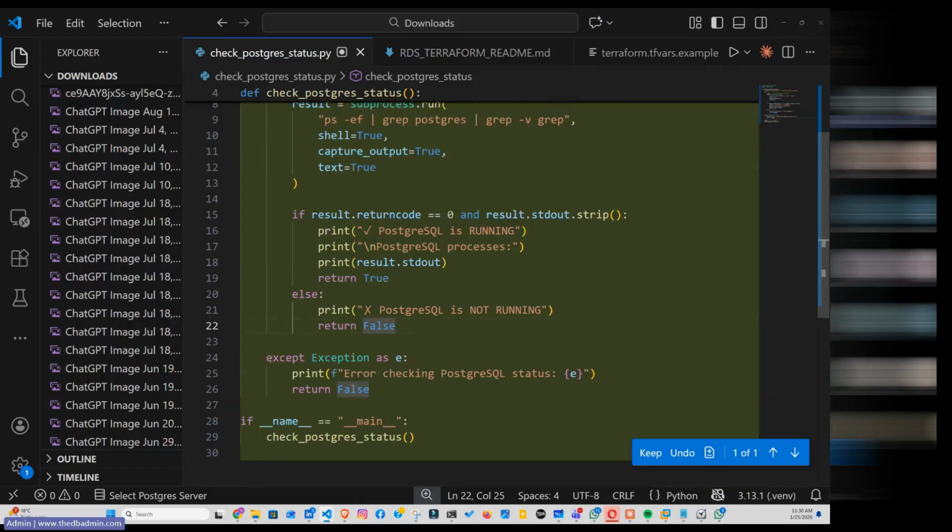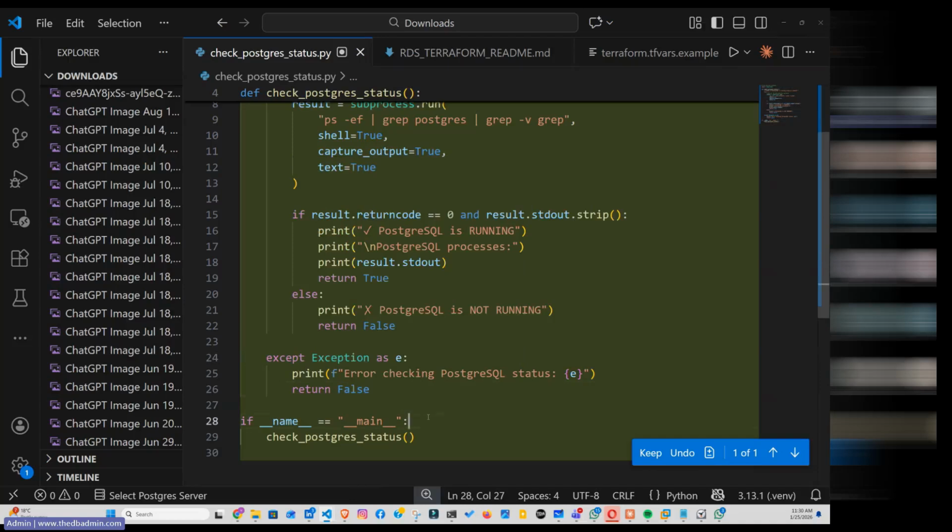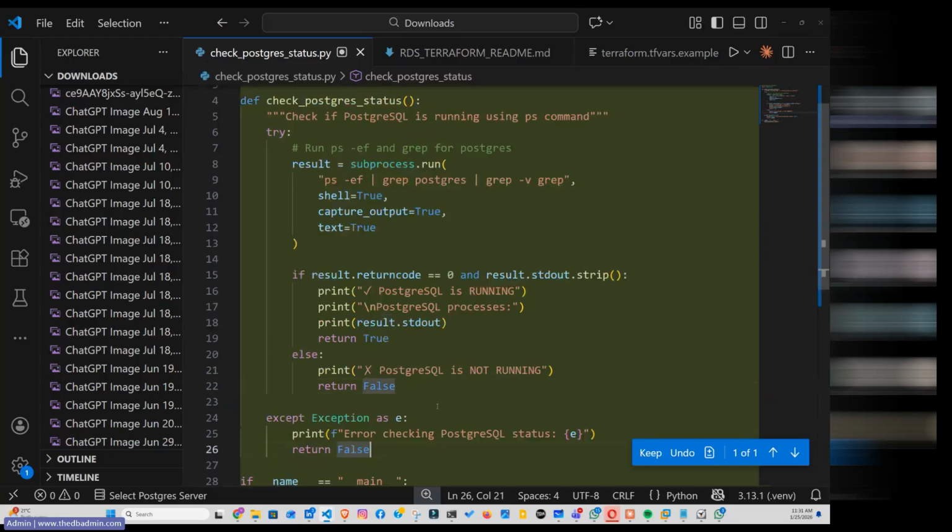I have also given the exception as E, meaning if I get any issue, just throw this exception as an error checking Postgre status. Meaning in case any condition is not working or any issue is there, then in that case it will throw an error.